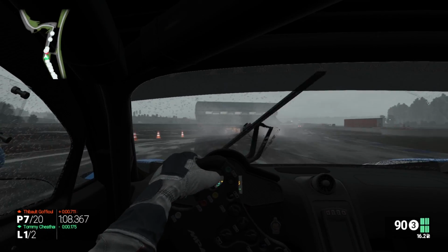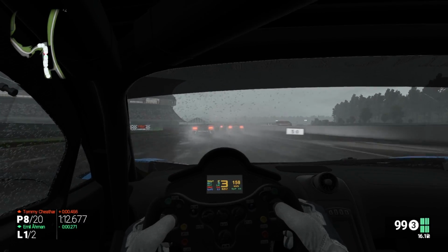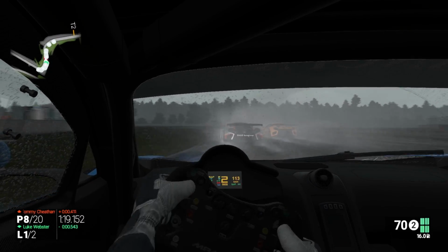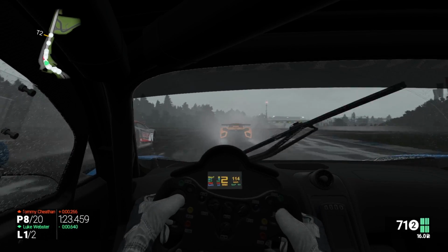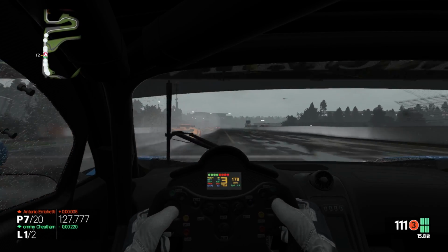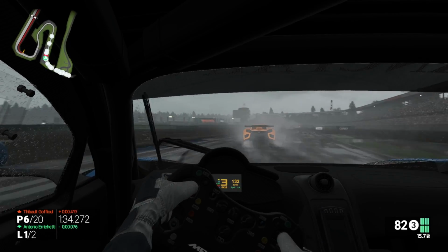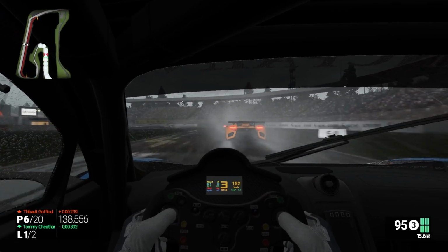Missed my turn in at this point completely, ran wide, gave up a position. That was a bit frustrating, but I decided to keep going. Nailed this corner quite nicely, got a bit of a drift going. I must say this car is really nice to drive. It's a little bit loose, which means if you like the tail sliding around a bit, then this is the car for you. Had another good exit out of that corner, up to P6. Decided to take it very slow into this corner to try and line up for the hairpin as nice as possible. That seemed to work well.